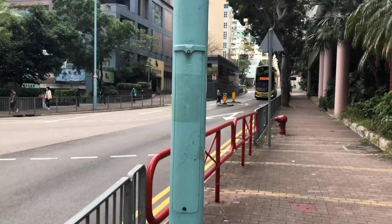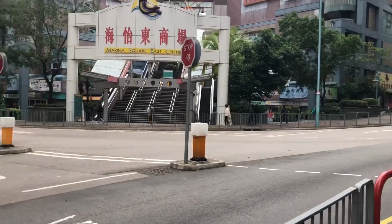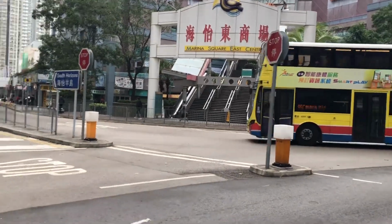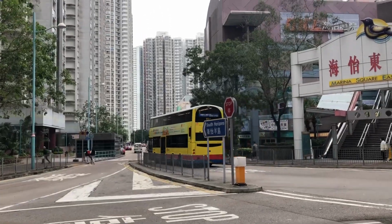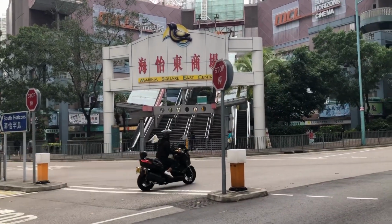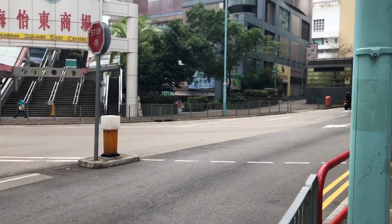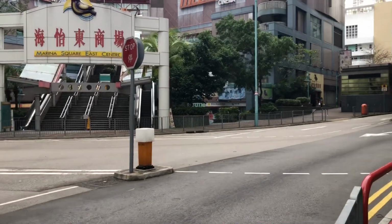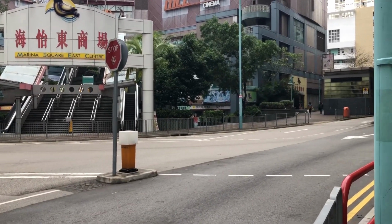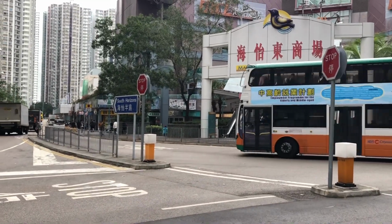95C. Let's see what this guy's doing. Oh, he's just coming down. And there he goes. You see, that guy's looping. There he goes. That's how the buses do. But that one is actually terminating somewhere else. 595. Let's see how this guy does. I think he also needs to loop off the stop now. 595 terminates at South Horizons. So let's see what this guy does. And there he goes, looping the entire South Horizons. There he goes.